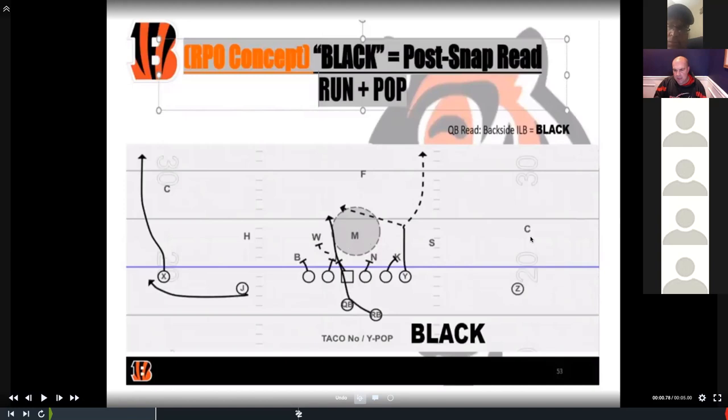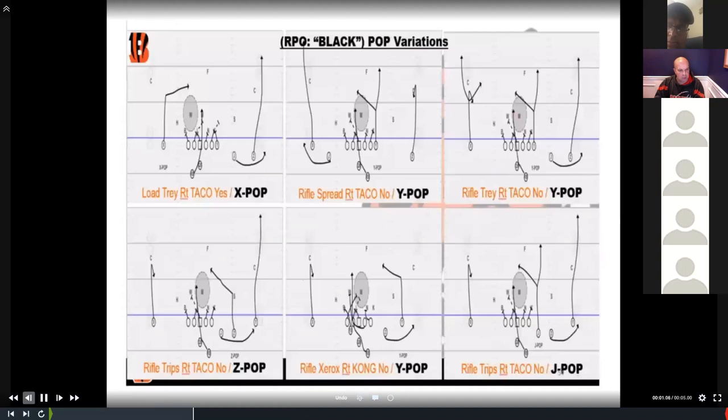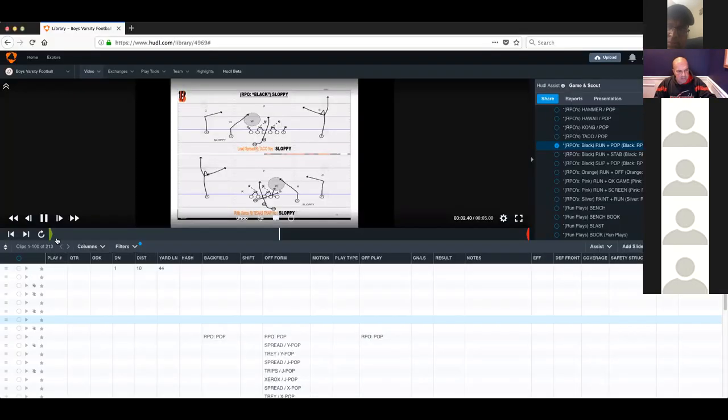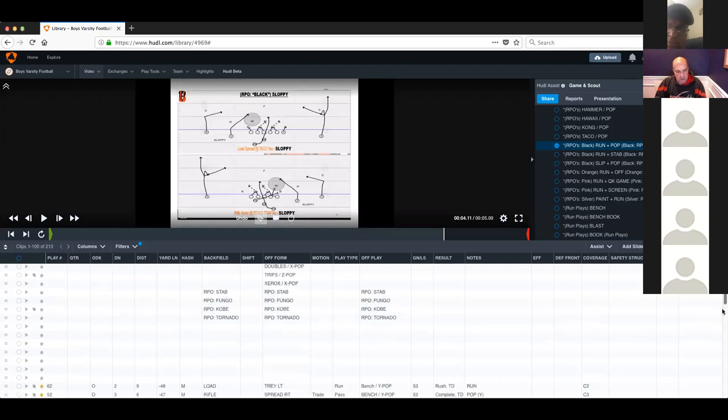So if this guy vacates this window and it's open, we're throwing the football to the pop. Yet these guys are running the quick game to the outside all the time. It's awesome. I'll talk about the rules on Thursday, but I just want to show you what it looks like because we do it out of different things. Reading the backside inside linebacker to us is where we really started elevating our game.